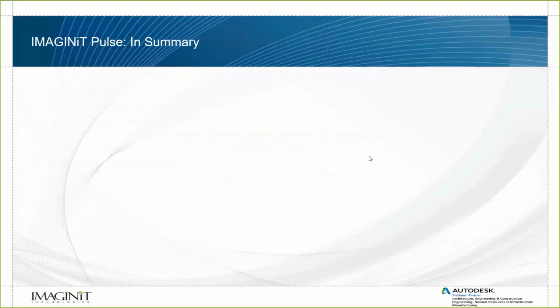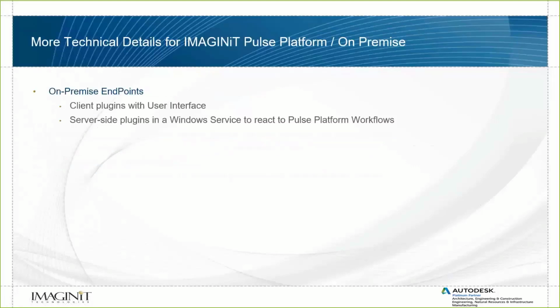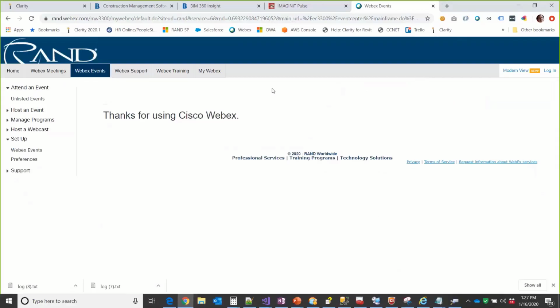Let's see, flipping over, on the on-premise side of things there are also client plugins. For example, inside of Vault, we have a plugin UI where you can configure how the Vault integration works. On the server side, such as Fusion Lifecycle, there isn't really a user interface plugin. That's more done by scripting and just providing the tools to integrate on the server side. Just to give you a quick look at it.